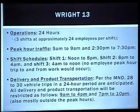Delivery and product transportation, per the mitigated negative declaration, 28 to 30 vehicle trips in a 24-hour period are anticipated, and all delivery and product transportation will be restricted to hours that are mostly outside of peak hours, 9 a.m. to 4 p.m. and 7 p.m. to 10 p.m.